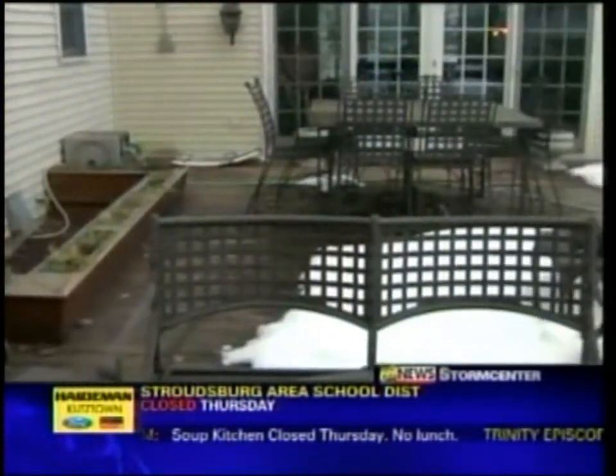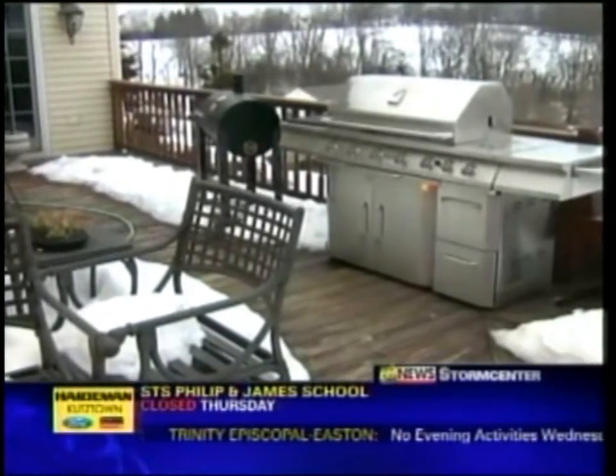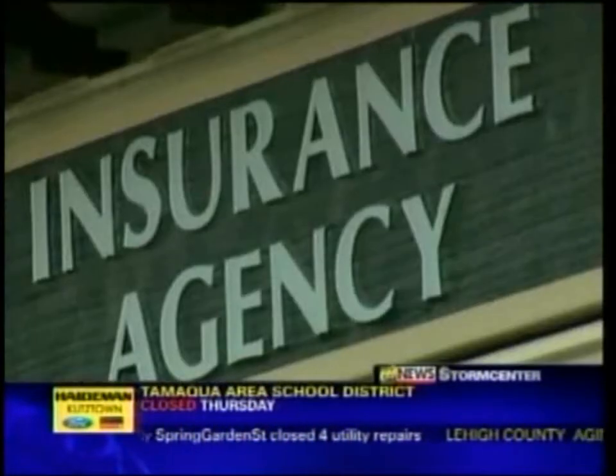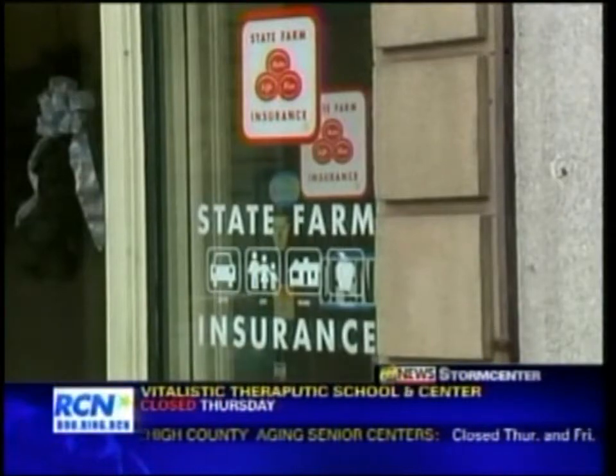If your home is damaged as a direct result of the wind, by law, it should be covered by your homeowner's insurance policy. Javier Ortega from State Farm Insurance in Reading says you should submit a weather-related claim immediately. He says submitting claims will not increase your premium. People get really frustrated. They don't submit claims. They don't take care of damages. And these damages increase over a period of time, and it's worse.